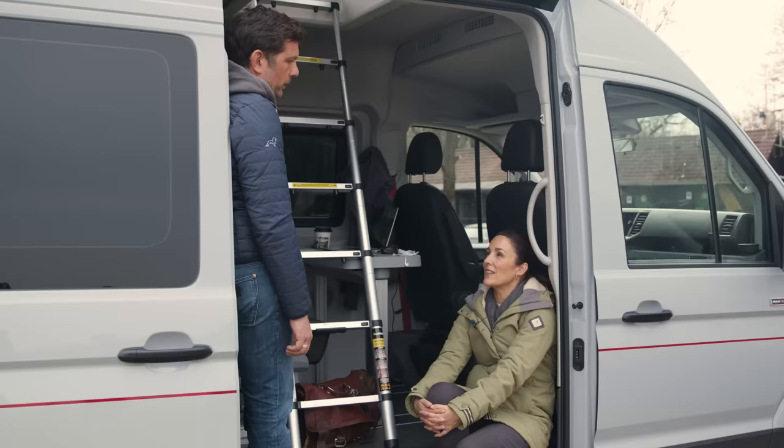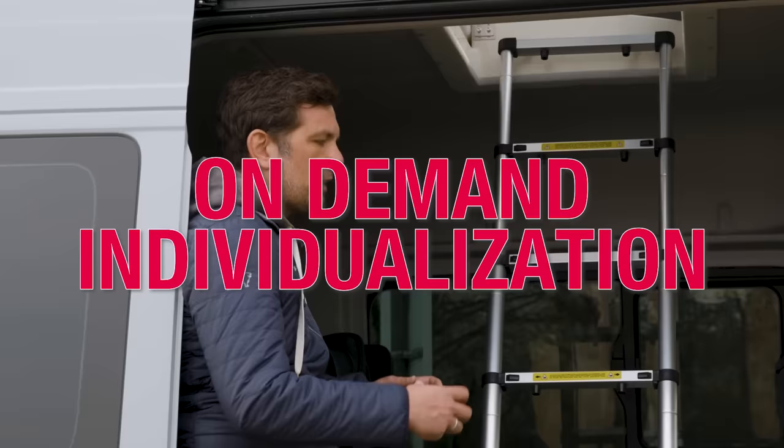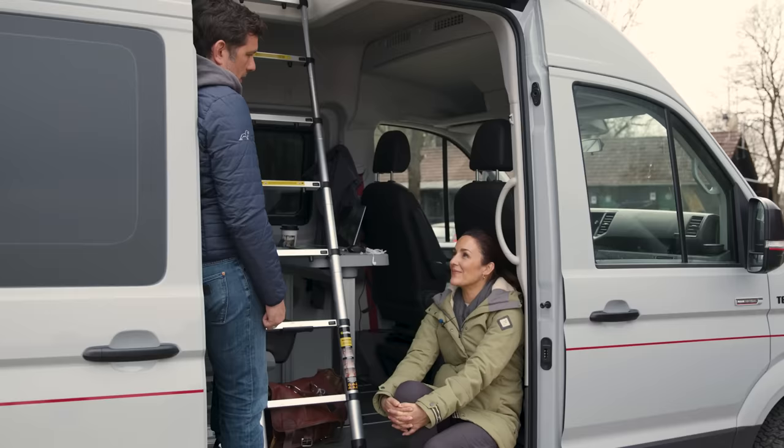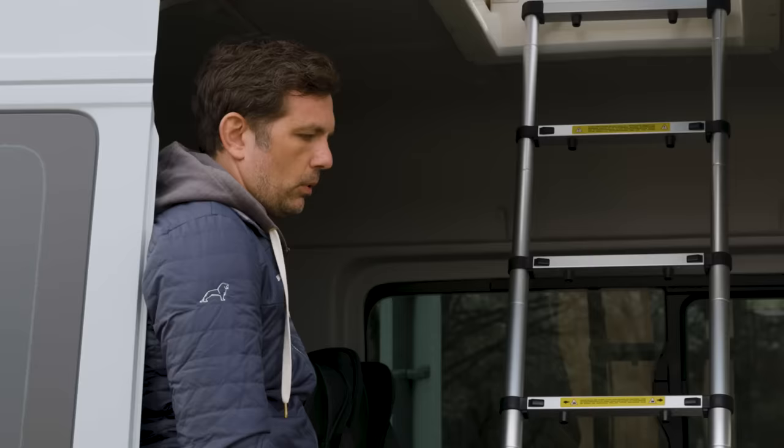Oh, very nice. So Johannes, what is the concept individual all about? We are one business unit inside of MAN. And as I mentioned before, it's truck, bus and van. What we do is that we try to collect all the demands of the customers and individualize the vehicles based on their demands. There are lots of different demands. For example, this is mainly for campers, but we also have ambulance customers or, for example, delivery services to mountain huts.